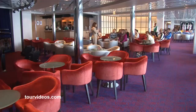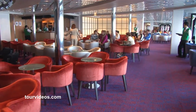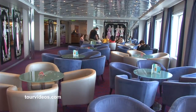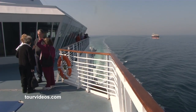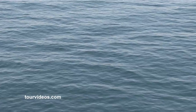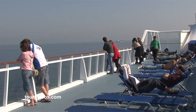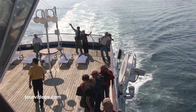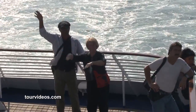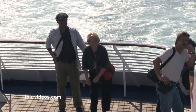Louis Cruise Lines has 7 different ships. We're on the Crystal, and they have a variety of cruise itineraries throughout the Mediterranean. You can visit Libya, France, different parts of Italy. In our cruise, we're heading for Istanbul. That's going to be coming up next. We'll soon be arriving in the fabulous port on the Golden Horn and the Bosphorus in the city of Istanbul.